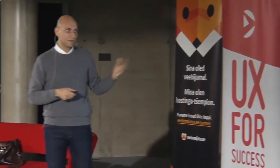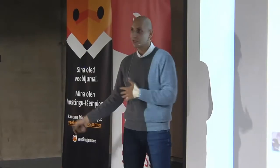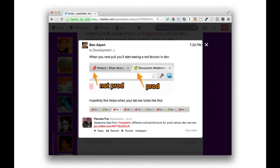I also like favicons. This is the best thing you learned today, I'm sure. This is unbelievable. If you're on the production server, just using different favicons helps to differentiate between production and non-production really easily, really quickly, right?